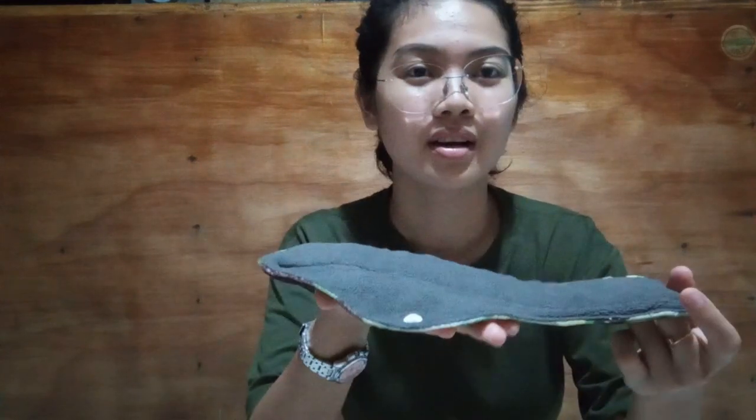And with this one, I never had any leak. I have never leaked using this, and I've used this for 2 years already. Regular flow, a regular menstruation, lasts about 2 days, 1 to 2 days, 3 days. But it's every month.